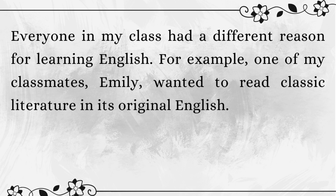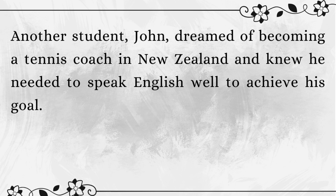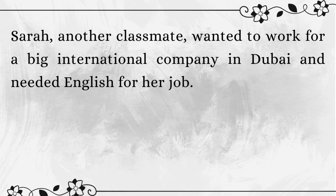Everyone in my class had a different reason for learning English. For example, one of my classmates, Emily, wanted to read classic literature in its original English. Another student, John, dreamed of becoming a tennis coach in New Zealand and knew he needed to speak English well to achieve his goal.